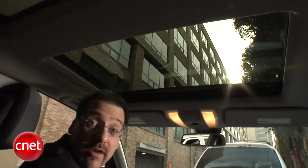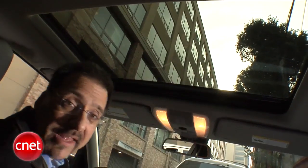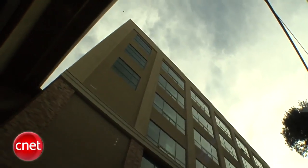By the way, take a look upstairs. We have the dual pane panorama sunroof. This is an option that comes in the Premium 1 package. You've got a movable panel here and a fixed one for the folks in the back.